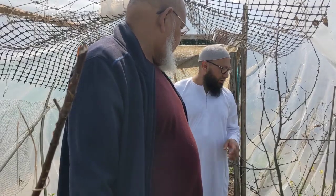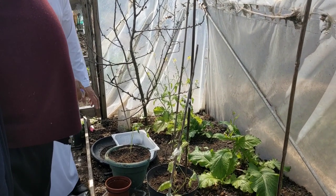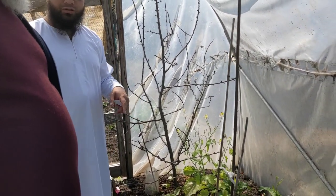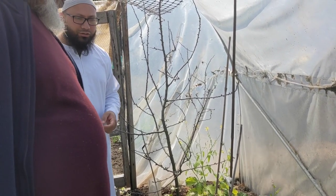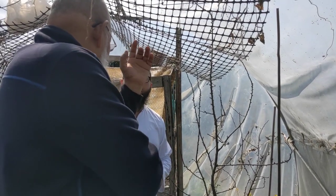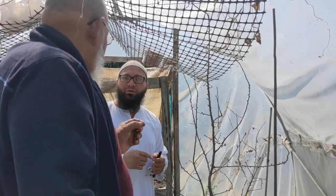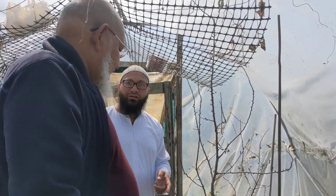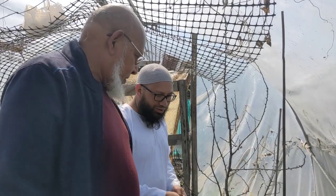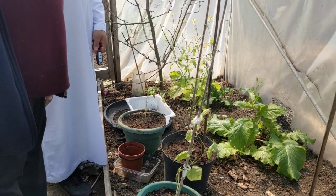So we've got more coriander back here. He's got Bangladeshi hyacinth beans back there, more lab beans. We've got snake gourds. So these are ridge gourds. So we've got ridge gourds here and we've got snake gourds over on the other side.